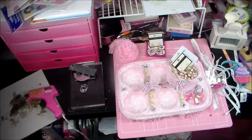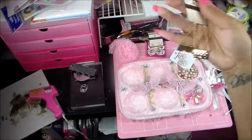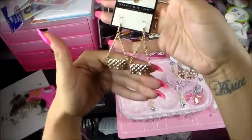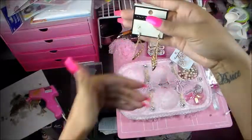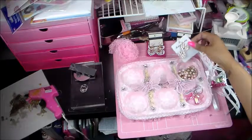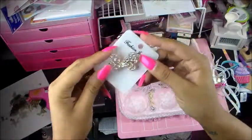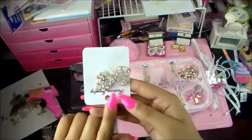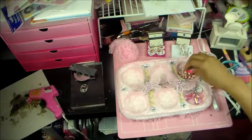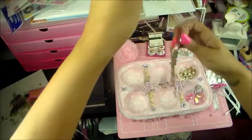Hello. Okay. Look at all of this jewelry she sent me, you guys. Look at the purses, though. Those are too cute. Look at the purse earrings, though. Those are so pretty. And then look at the fashion pin. Yeah, it's a brooch. It's really pretty. You see that? Are these necklaces? Oh my gosh, they are.